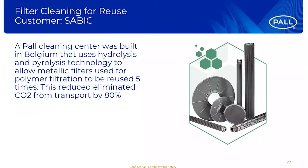We're also looking at reusing customer filters. Some of these filters are more on the industrial side, and you see these in aeroplanes and different areas, and they could be reused. So what we're looking at is asking customers to send back specific filters rather than buying a new one. Send them back to us where we can clean them, and the metal filters we can reuse up to 5 times. And as it says here, this eliminated CO2 from transport by 80%.